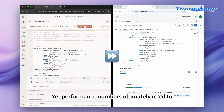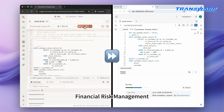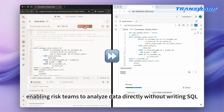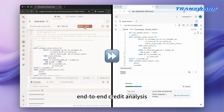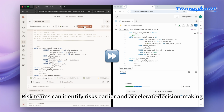Yet performance numbers ultimately need to prove themselves in real business scenarios. The following 3 core use cases demonstrate how the cognitive database translates its performance advantages into tangible business value. Financial risk management. The cognitive database supports natural language interaction, enabling risk teams to analyze data directly without writing SQL. It achieves 307 times, 449 times, and 353 times speedups in risk volatility, attribution, end-to-end credit analysis, and vintage analysis respectively, with sub-second response across 480 million detailed records. Risk teams can identify risks earlier and accelerate decision-making.